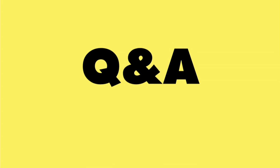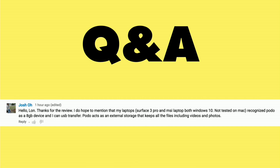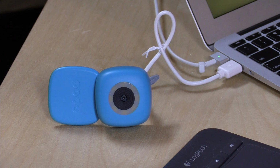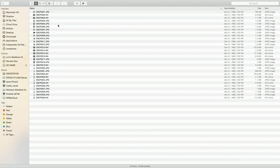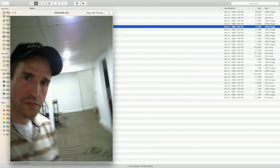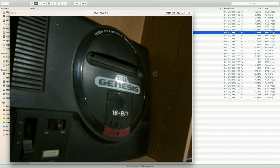And now it's time for some Q&A, and this is going to be an Errata also. Josh O wrote in to mention that he has a Podo camera that we reviewed a couple of weeks ago, this little camera right here, and he mentioned that when it's plugged into his computer, he can copy the files off of it via USB. During my review, I said that you could not do that, and as it turns out, I was wrong. My computer must have been messed up or something when I was playing with it, because every computer I've plugged it into since allows me to drag the files off manually from the device to my computer.